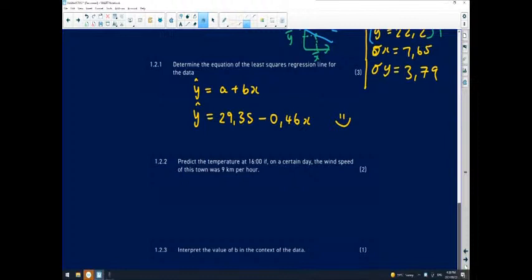Okay, the second question says predict the temperature at 1600 hours if on a certain day the wind speed was 9 kilometers per hour. Remember the wind speed represents the x value. This is always your x value. We are interested in finding what y is going to be. Obviously, you can just call your equation and use it. We're going to ask for the temperature using the equation 29.35 minus 0.46 multiplied by x, where x is 9, the wind speed in kilometers per hour.